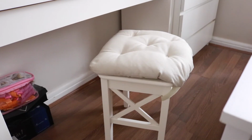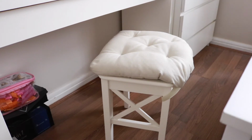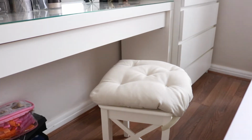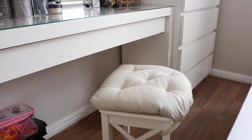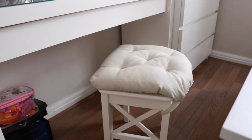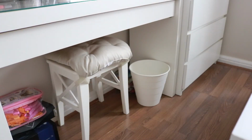This stool and cushion are from IKEA. They cost £4 for the stool, I think, and either £2 to £4 for the cushion. And the cushion colour that I chose, again, is this champagne-y grey colour, so it fits in perfectly with the room. But of course, the reason why I chose a stool for my vanity is because it tucks underneath so neatly, so saves a lot of space.